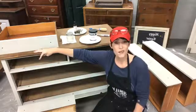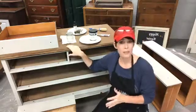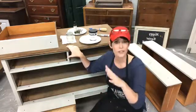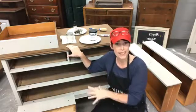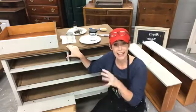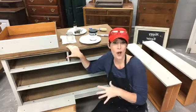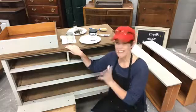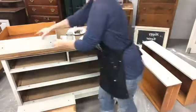So what we've done so far, just to recap a little bit, is I've stripped the top with the denatured alcohol and steel wool. Again, go back on those videos to see how we did that. I cleaned the whole piece with Crud Cutter pre-paint cleaner, rinsed it, let it dry overnight, sanded it, wiped it down with a 50-50 denatured alcohol and water mixture, let it dry, and then I started painting. The color that we're using is stoneware, so it's really, really pretty.